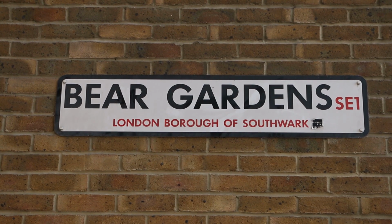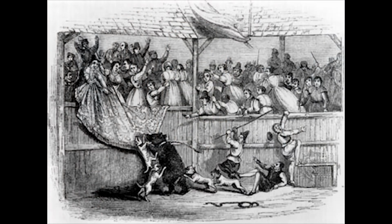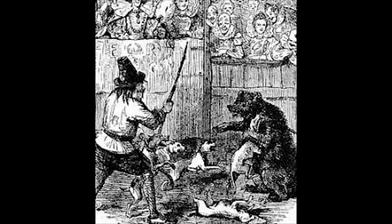The street is named after the last bear baiting pit in London, which was situated right at the very end of the street. Now, bear baiting was a gruesome, barbaric spectator activity where trained dogs were set upon a chained-up bear until the poor old bear was slaughtered.